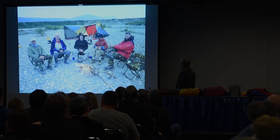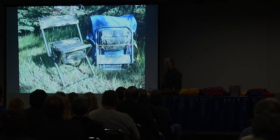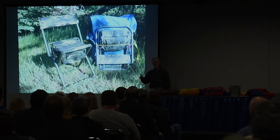Cover your sleeping pad. Bring a folding stool. There's all kinds of stools. I've tried all kinds out there, but this is my favorite. No, it's not as comfortable as some of the high-tech ones. But here's where it excels.